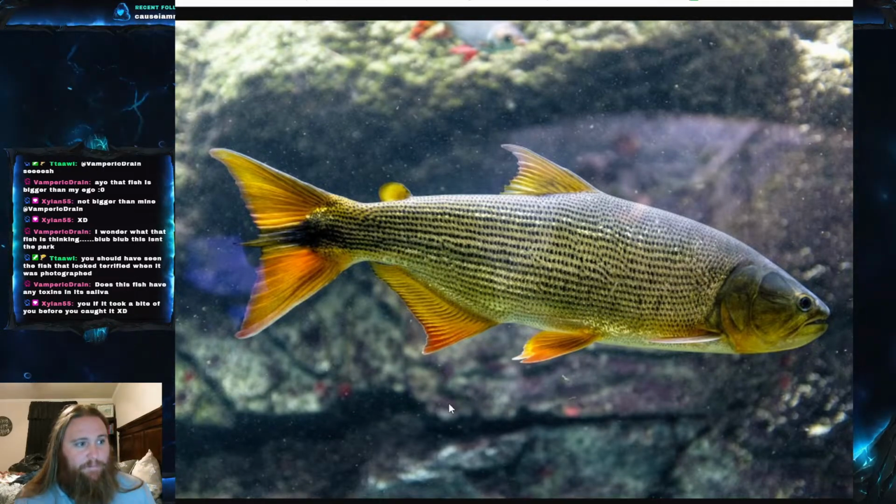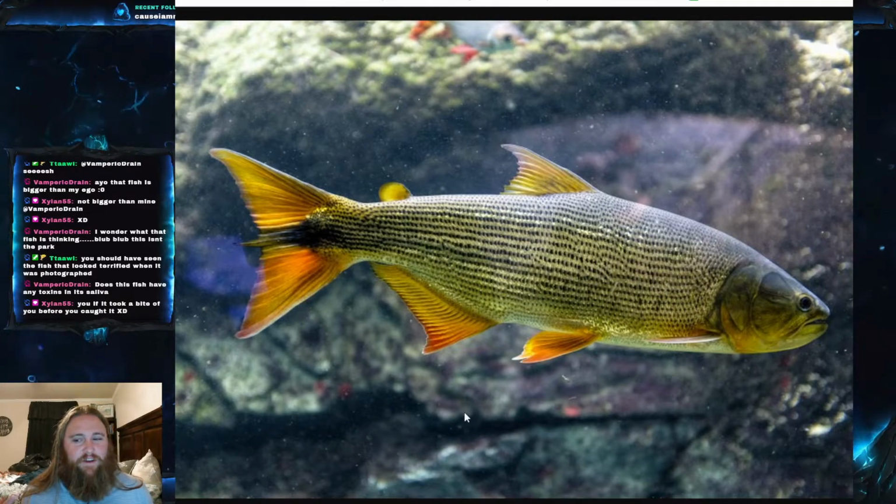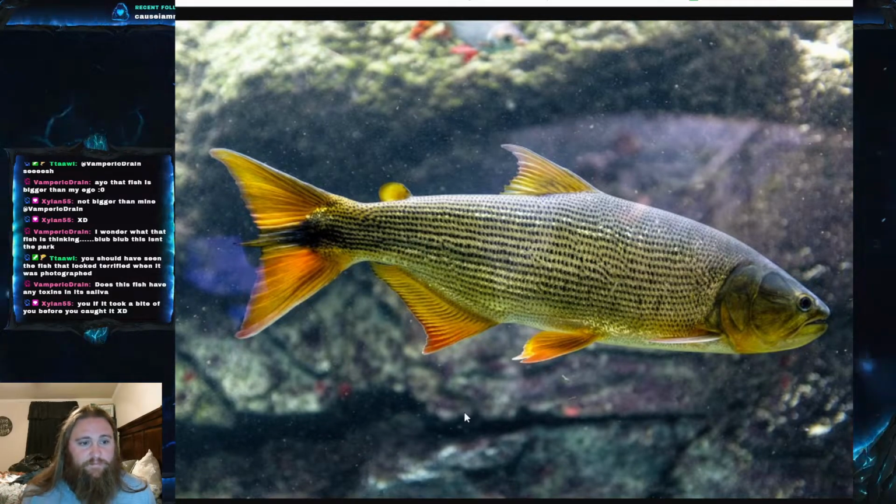It is an apex predator in its fight, and no, Vampiric, the fish does not have any toxins in its saliva. It'll tear your skin, but it won't poison you in any way. Doesn't have to have any poison. Bigger things usually don't have toxin in saliva, because if they're an apex predator, they're the biggest, baddest thing in the river. So they're eating everything else.